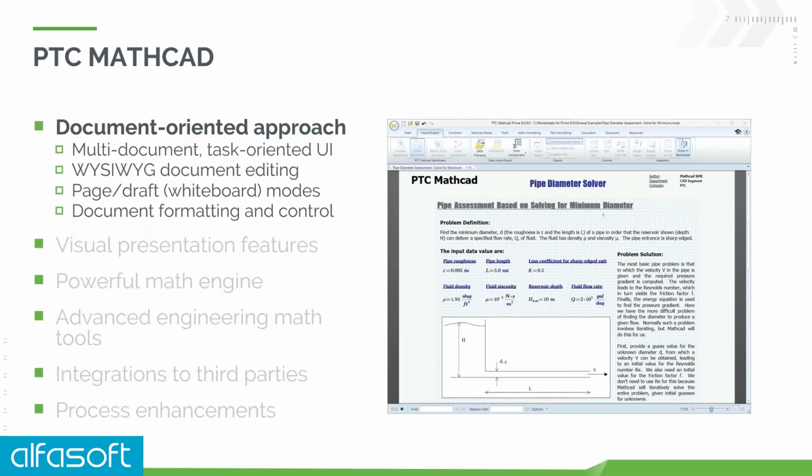The environment is multi-tabbed. You can view several worksheets at once. And Mathcad provides many document formatting and control features that you'll be used to from other word processing software.